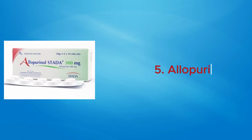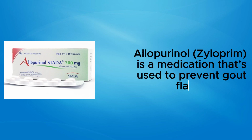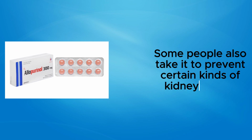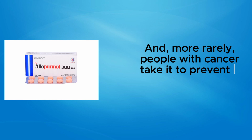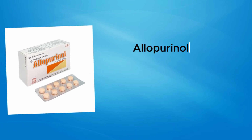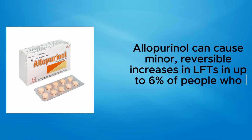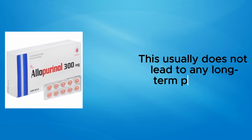5. Allopurinol. Allopurinol (Zyloprim) is a medication that's used to prevent gout flares. Some people also take it to prevent certain kinds of kidney stones. And, more rarely, people with cancer take it to prevent a complication called tumor lysis syndrome. Allopurinol can cause minor, reversible increases in ELFs in up to 6% of people who take it. This usually does not lead to any long-term problems.